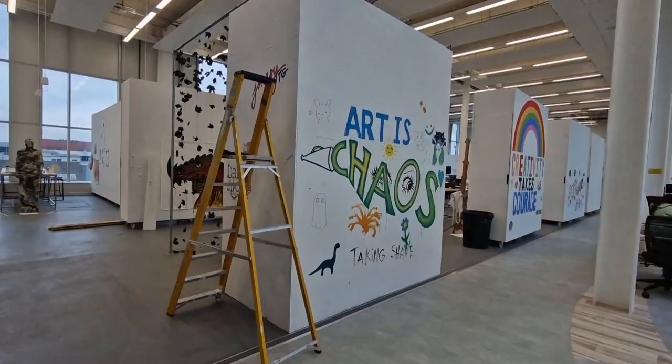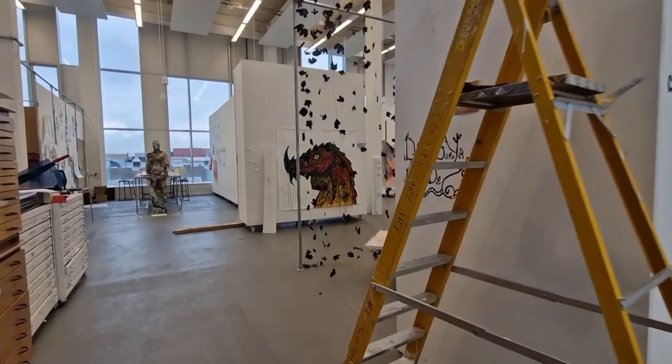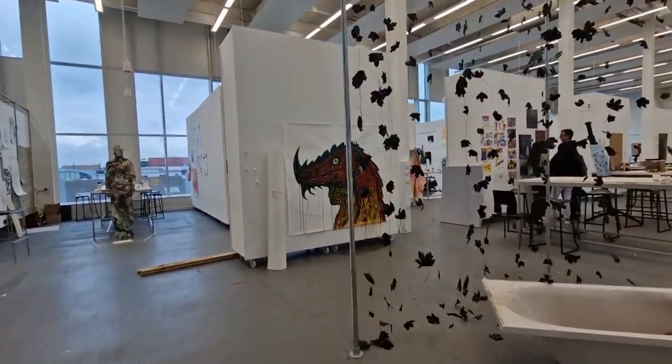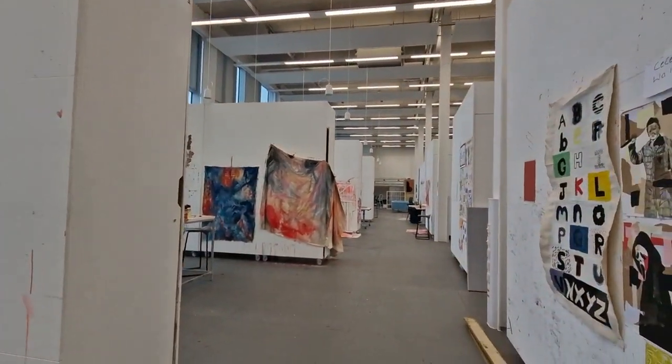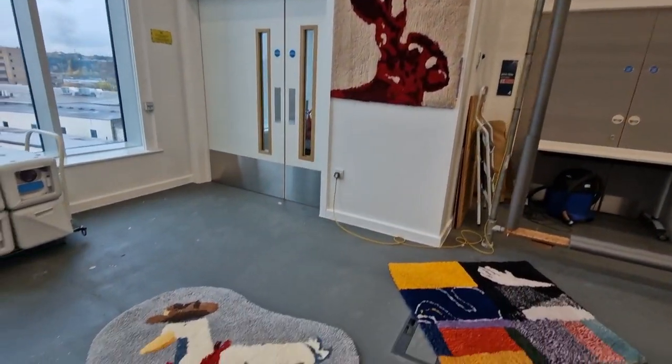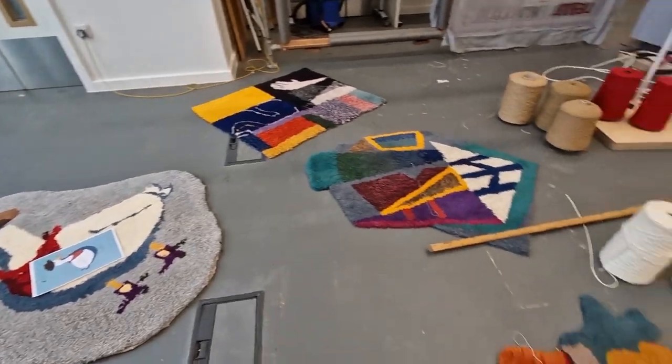Just wanted to show you this quickly. This is Huddersfield University. I've been looking for my son because he's interested in maybe going to university. This is the art department in this huge building. Look at all the individual pods. The facilities were astonishing. They're making carpets.